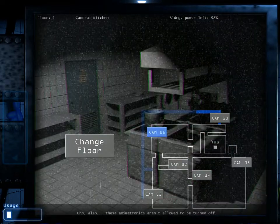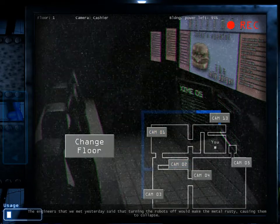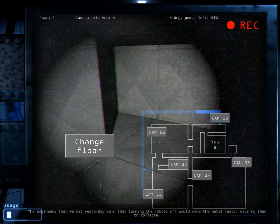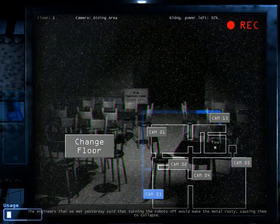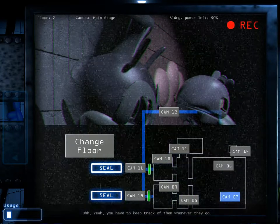Also, these animatronics aren't allowed to be turned off. The engineer that we met yesterday said that turning the robot off would make the metal rusty, causing them to collapse. Yeah, you have to keep track of them wherever they go.